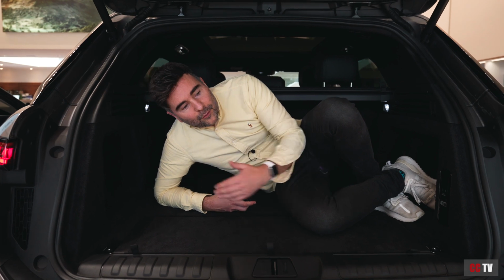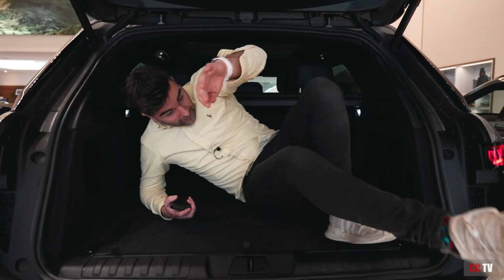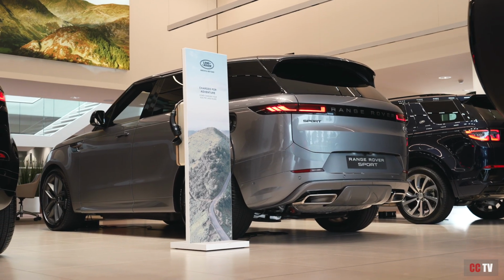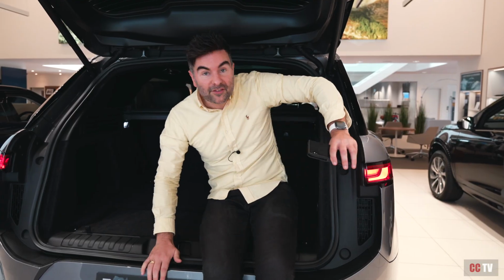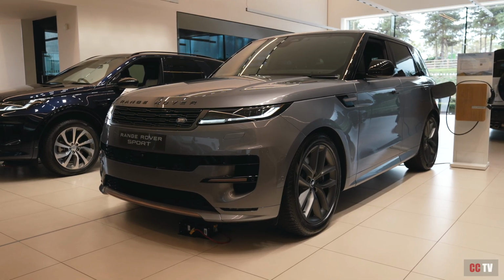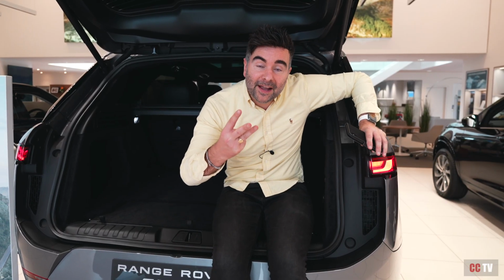Caught me. I was having a little nap in the boot. Anyway, this is the brand new Range Rover Sport. You may have remembered our video that we did on the brand new Range Rover, but this is the Sport and it is something quite spectacular. In this video, I'm going to tell you my 3 favourite features of the car.